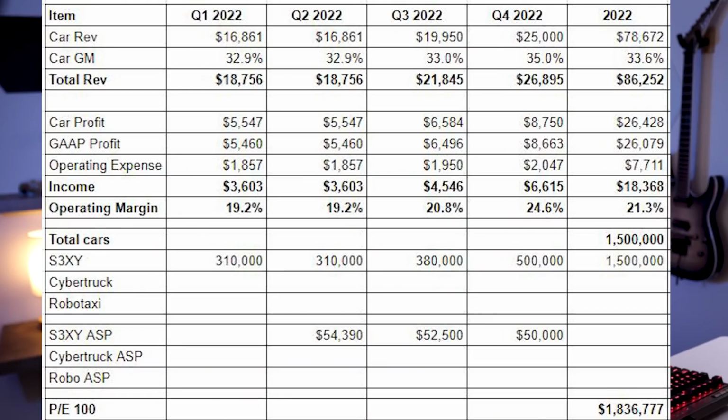Now, let's take that and figure out what the earnings could be using those metrics. If we assume the same automotive gross margin in Q2 based on the guidance that we got on the call, and then we assume a very slight uptick in Q3 and yet another uptick in Q4, we arrive at a total car gross margin for the year of 2022 of roughly 33.6%.